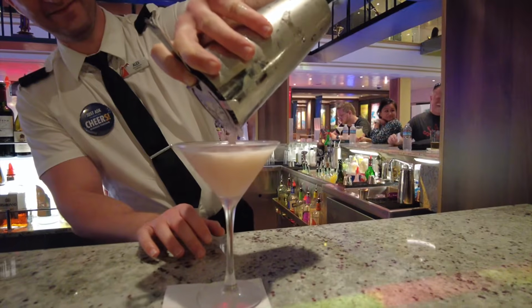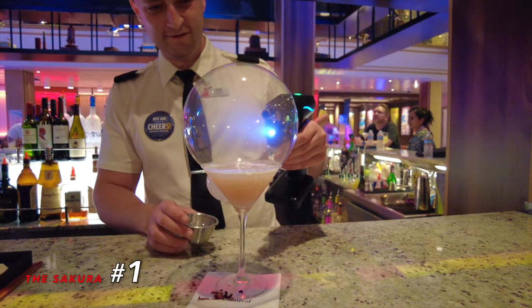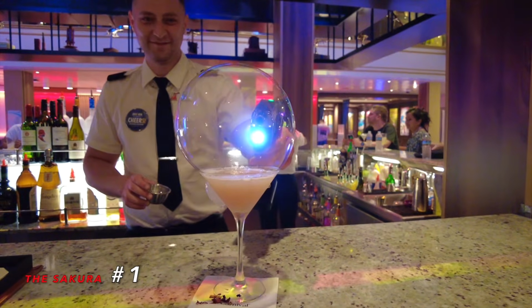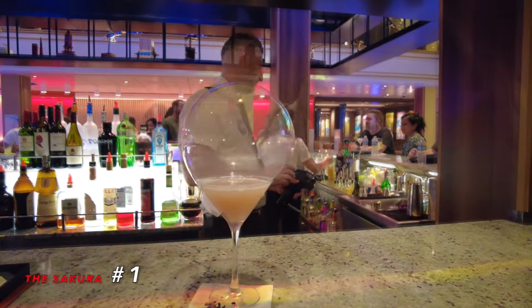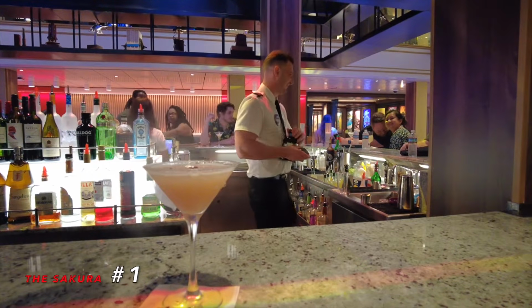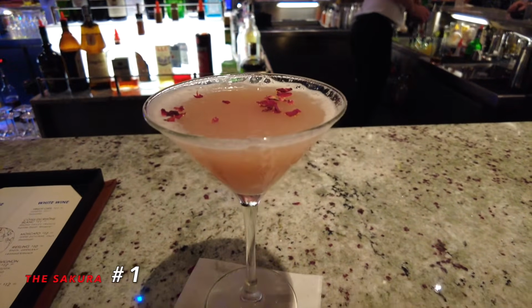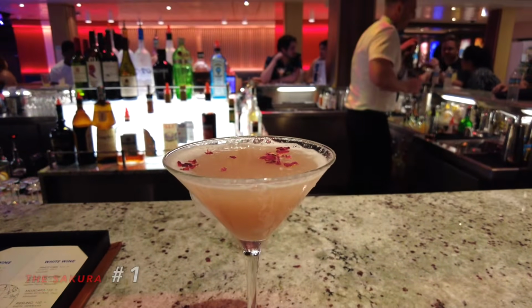And sliding into the number 1 spot is a cocktail that looks as great as it tastes, the Sakura. This drink was incredibly flavorful. The sake base is complemented by pomegranate liqueur, St-Germain, lemon, and cherry bitters. Once you release the blossoms on the aromatic bubble, you get to sit back, relax, and enjoy the Sakura.